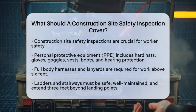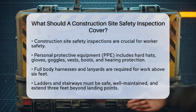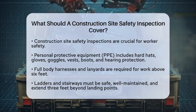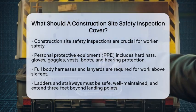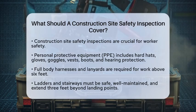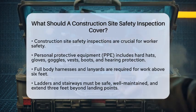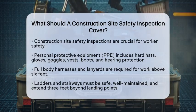First, personal protective equipment is a must. Workers should wear hard hats, gloves, safety goggles, high-visibility vests, steel-toed boots, and hearing protection. For those working at heights, full body harnesses and lanyards are necessary when working above 6 feet.